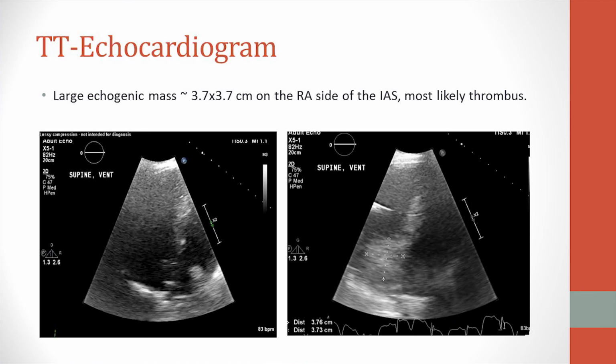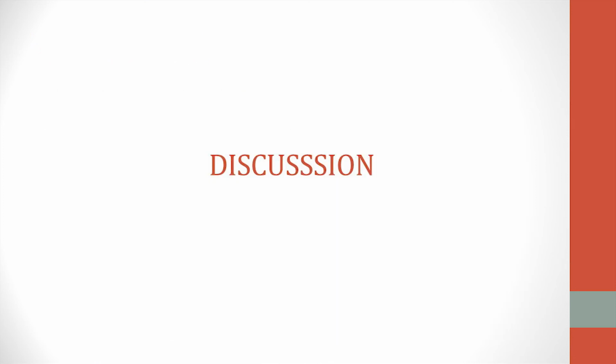The final echo showed a large echogenic mass measuring about 3.7 by 3.7 centimeters on the right atrial side of the interatrial septum. This was consistent with a thrombus. At this time, all mechanical circulatory devices were in full support, and the patient was maximized on vasopressors and now had no meaningful neurological response.